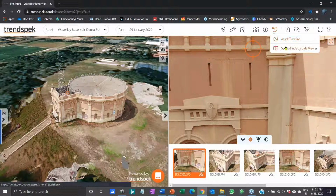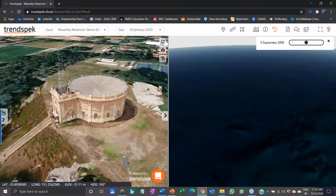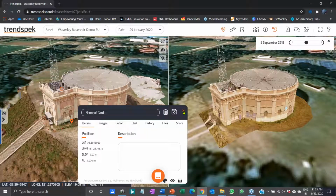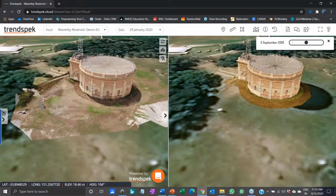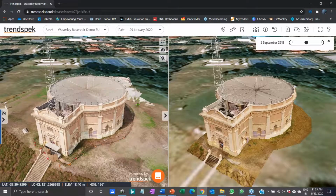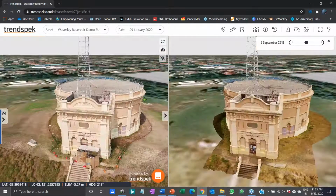If you want to compare a specific asset, for example what was inspected on January 29 against September 5th, you're able to see both on the screens, and you're able to see the position data of each of the places in this point cloud environment. You're able to do annotations on the point cloud, inspect the images, make annotations, and export it into a report which can be submitted for your inspection analysis.